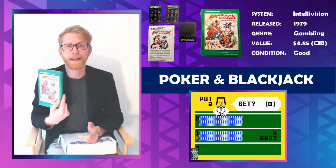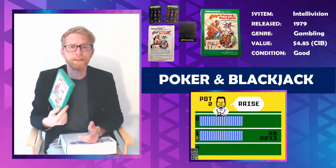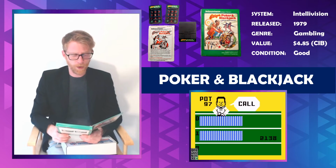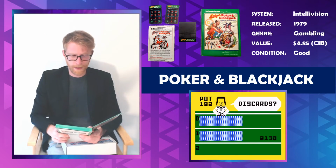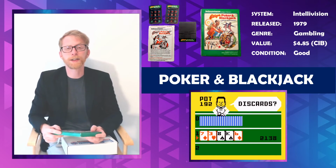As you can see in my little video segment there, it's got the 5-card draw, the 5-card stud, the 7-card stud. That's interesting. Definitely something cool from back in the 70s. I'm happy they sent this game. I'm happy and it's in such good condition.